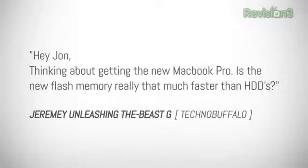Alright, so the user with the funny name Jeremy Unleashing the Beast G asks, hey John, I'm thinking about getting one of the new MacBook Pros. Is the new flash memory really that much faster than standard hard drives? So the answer is yes, absolutely. We've done some tests, we've proven that read-write speeds are much faster, but let me give you an actual example of something that we've done in our testing here. I've got at the office that I use for my primary editing machine, one of the top spec iMacs without the solid state drive. 16 gigs of RAM, Core i7 chip, really fast computer.